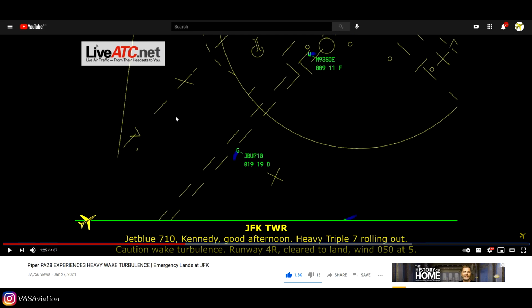Another thing that I want to talk about is when the wake turbulence is worst. And it's said, and we learned, that wake turbulence is worst when the wind is calm or nearly calm. In this case, we see that JFK Tower is clearing the JetBlue to land. Runway 4 right, cleared to land. Wind 050 at 5 knots is nearly calm, so the wake turbulence from any aircraft, but especially from that Boeing 777, can remain in the area for 4, 5, 6, or 7 minutes. So it is important that we know that.